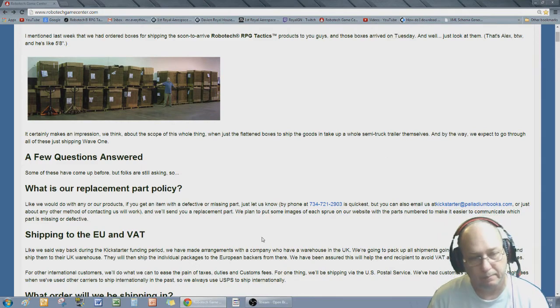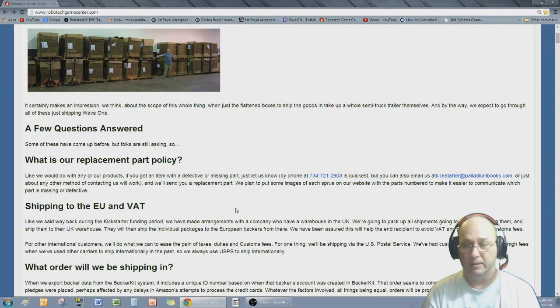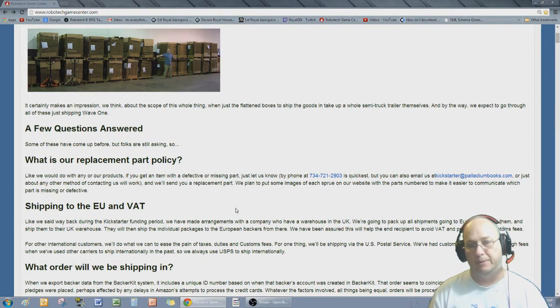Okay. So I'm kind of disappointed about that, because how am I going to put these things together? Pretty much I'm going to have to guess. I'm going to look at an instruction pamphlet, and I'm going to look at the sprues. I'm going to say, it looks like these two parts go together. Now, don't get me wrong. I know I'm intelligent. You're intelligent. We're going to figure it out. It's going to be easy.